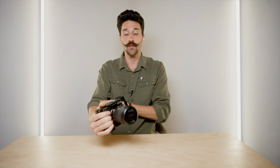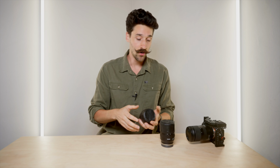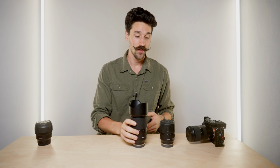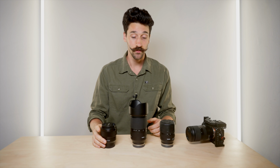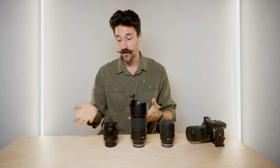So for my main lenses, I went full on Tamron because I've got Sony cameras. I've got the 28 to 75 f2.8, the 17 to 28 f2.8 Tamron, the 70 to 180 f2.8 Tamron, and the Sony 85mm f1.8 for my interviews. I also have the 55mm, I don't have it here.